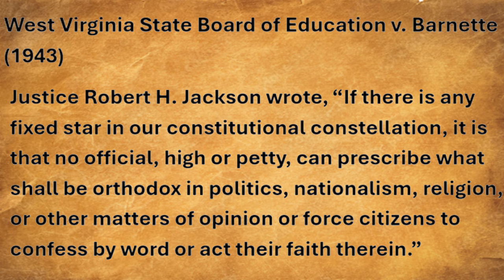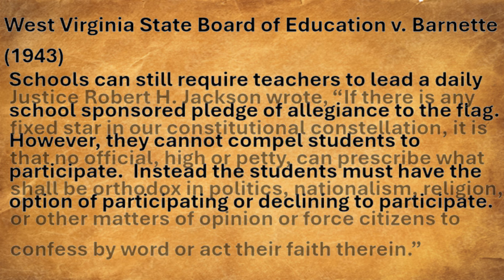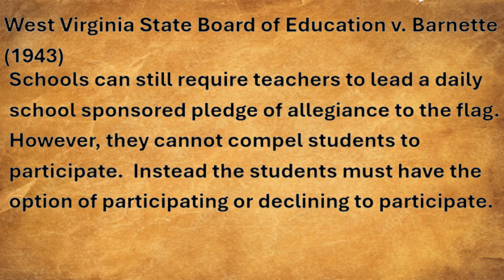The fact that the two children expelled because they wouldn't salute the flag and say the Pledge of Allegiance were Jehovah's Witnesses, the court found to be irrelevant. They didn't decide this on a free religion basis, but on a free speech case applicable to all. I also want to emphasize that the court did not rule that you cannot say the Pledge of Allegiance in school, merely that you cannot compel people to participate in saying the Pledge of Allegiance.